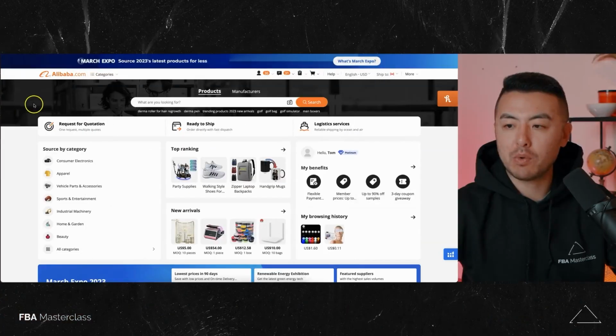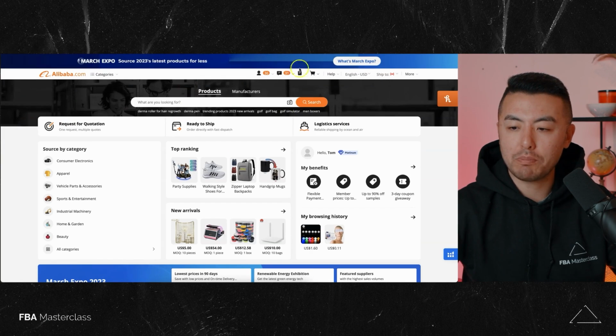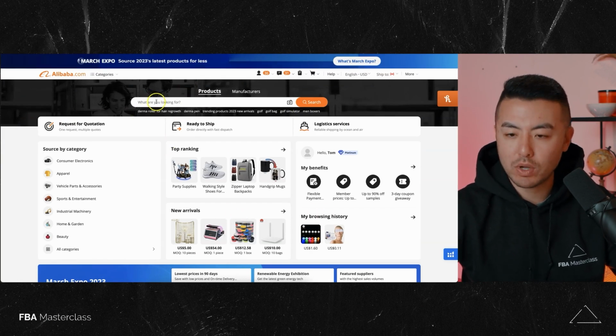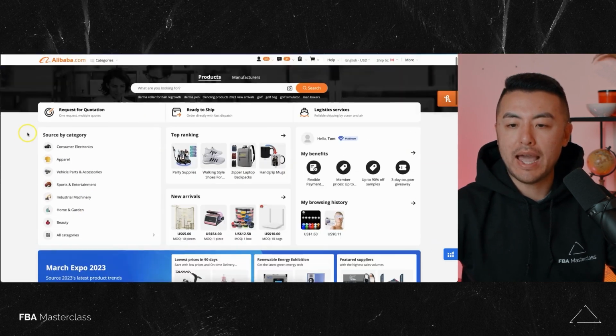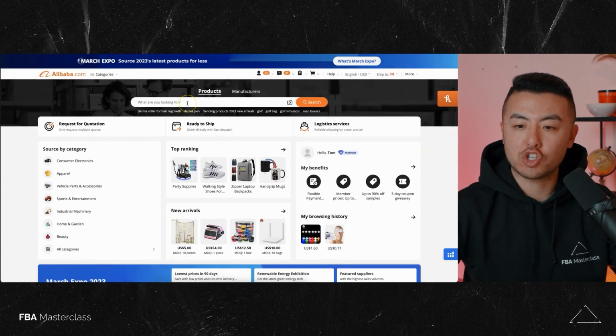So Alibaba, just go to alibaba.com and you probably want to sign up for an account. Very, very simple. But once you get to the homepage, you will see something like this. Now, obviously this changes once in a while. Yours might look a little bit different, but over here, there's different categories, just like on Amazon. And over here, right in the middle, there is a search bar.